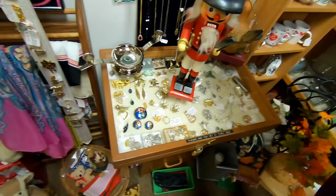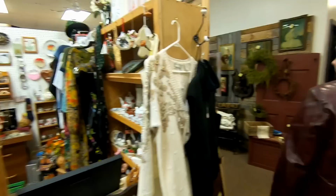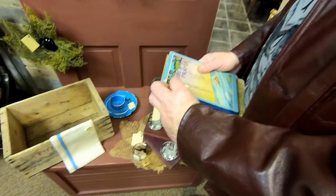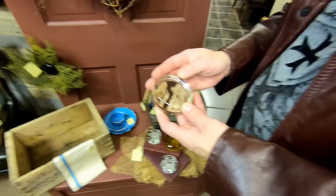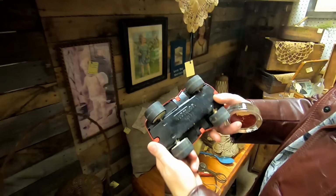Bunch of religious medals. Nice old paperweight. In fact, we're gonna get that. Vintage Tonka. This one's for Dom. $12, too much.